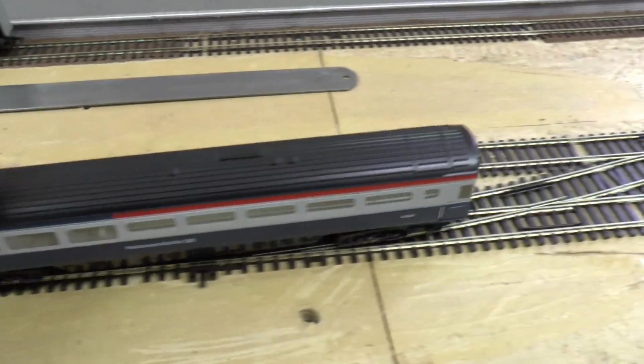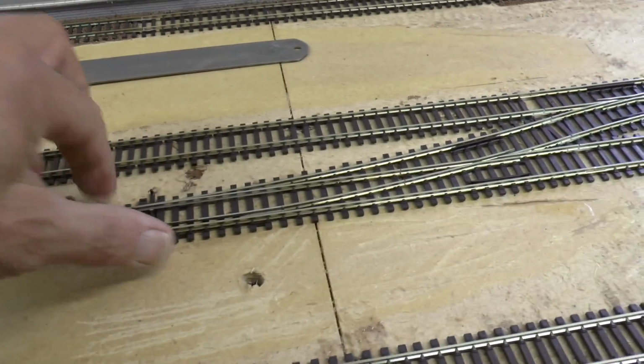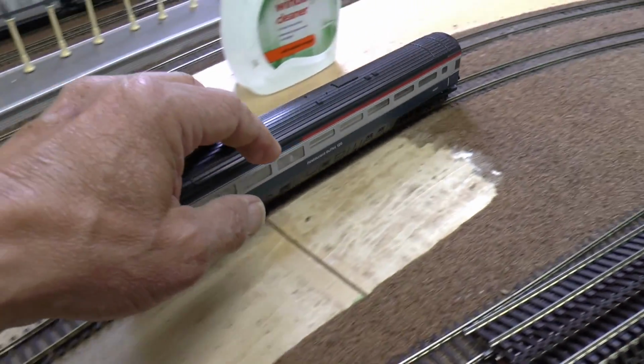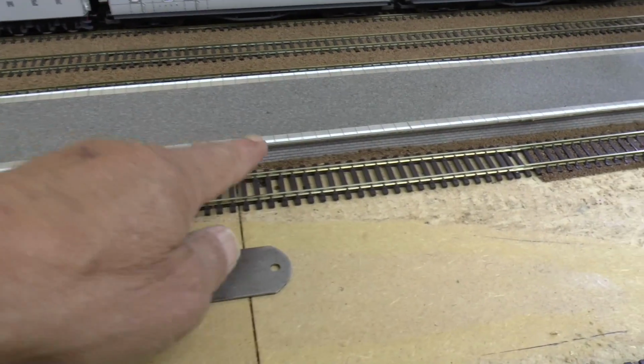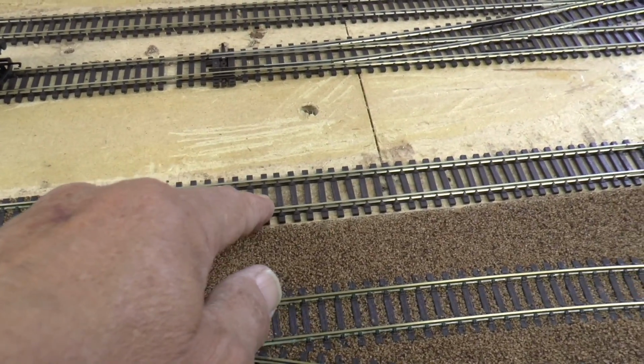Why didn't I do this before? It's so smooth, and obviously because there's no point motors in it yet, I can change it. So all I'm doing at the moment is laying the track down, and over here I've taken that point out and filled it in, and likewise with this section here.